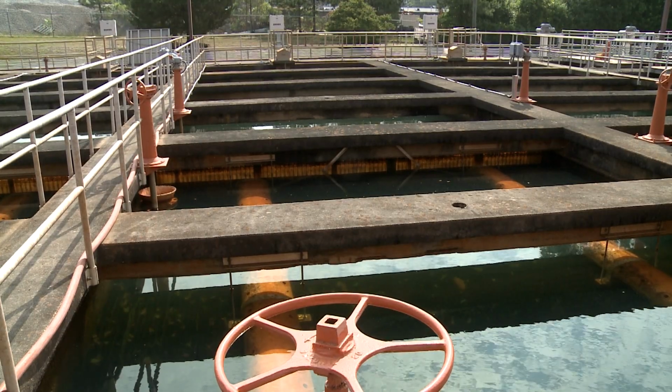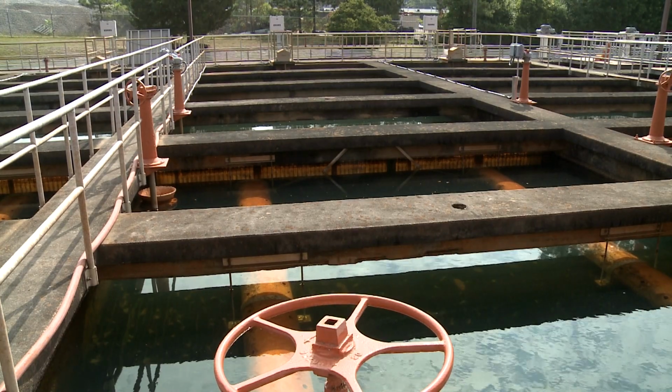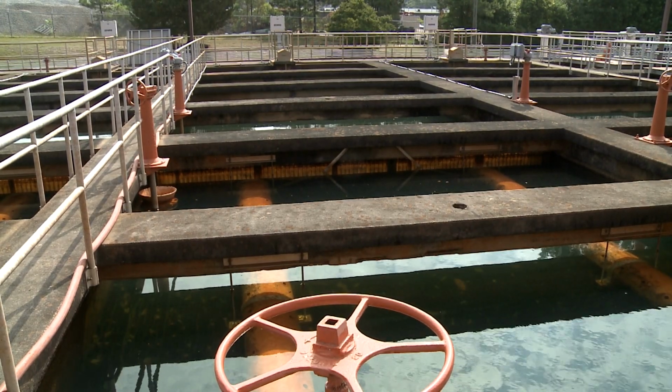These basins, we wash probably after 3 to 4 months to make sure they're as clean as possible. There's approximately 170,000 gallons in each basin that will pass through here. We have 12 basins, just like we have 12 filters. And this is part of the process we do to achieve safe drinking water each and every day.